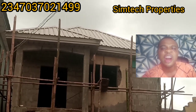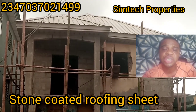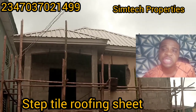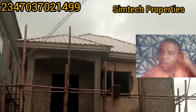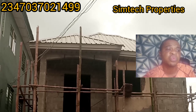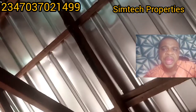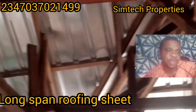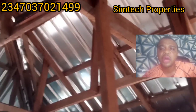Let me start from the roofing sheet. As you all know, we have different types of roofing sheet. We have a stone coated roofing sheet, we have a step tile roofing sheet, we have a long span roofing sheet, and so on and so forth. This particular roofing that we did, what we used is long span roofing sheet.